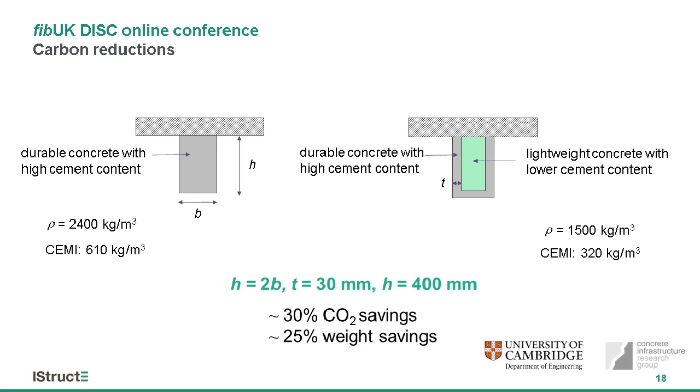That's significant if you think that concrete is 5 to 7% of our global emissions. And there's also 25% weight savings. That's also significant because often we're using concrete to hold up other concrete. And so if we have lighter structures, it means the other elements can be smaller and more efficient as well.